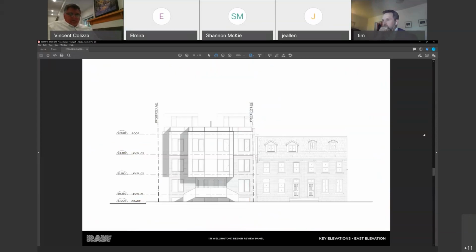Some elevations, quite straightforward. It's really to demonstrate the relationship between the material and rhythm of the proposed and the adjacent buildings. We try to carry that brick datum line through our proposal, and sensitive to the height of that, our third story is within 2 feet of the pitch roof line of the neighboring building.